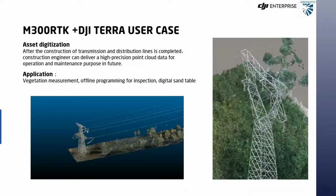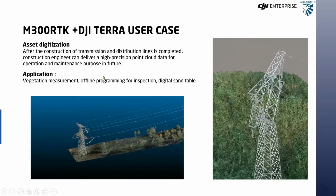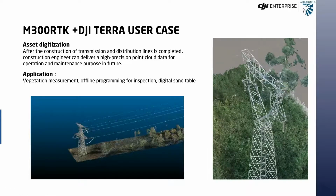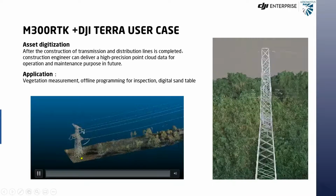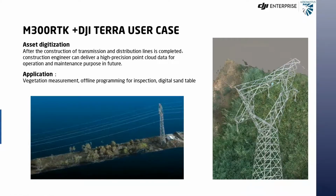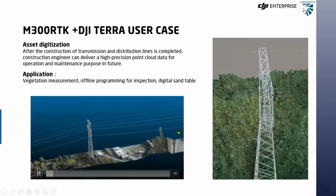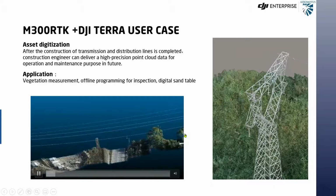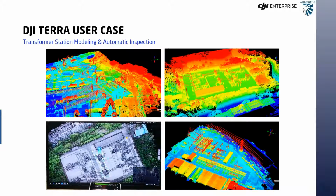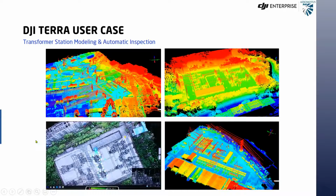You can also use it for the construction of transmission lines once it is completed, and distribution lines. You're able to produce high-precision point cloud data for maintenance and operation purposes. You can also classify the rest of the assets, and you can take a grid space to avoid vegetation and to program the inspection of the sand table. This is a use case for station modeling and automatic inspection.